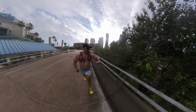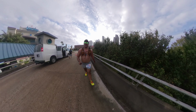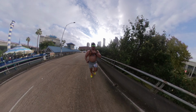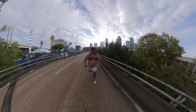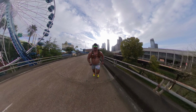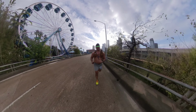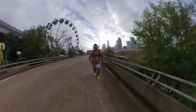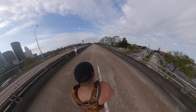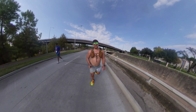Second loop done. One more to go. This is gonna be a tough one. Thank you guys. This is gonna be a tough one. Whew. Mile 13, pretty much. Two more miles to go.